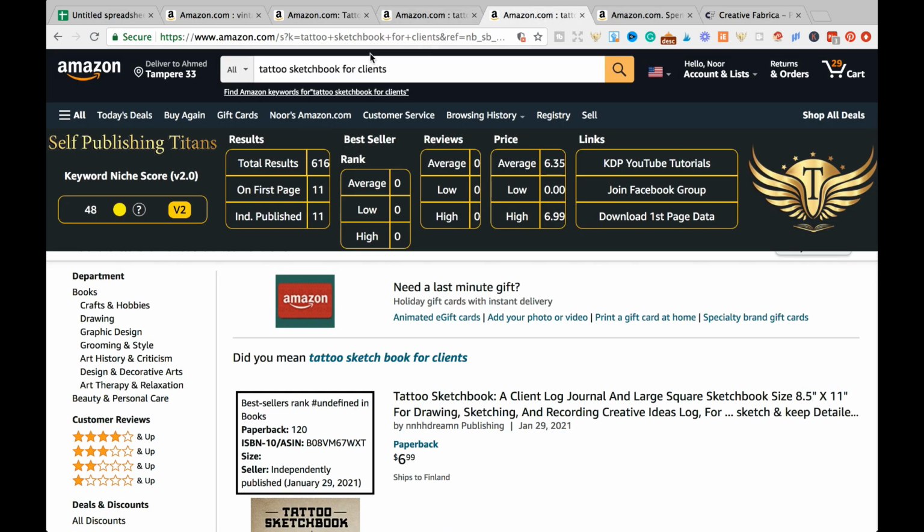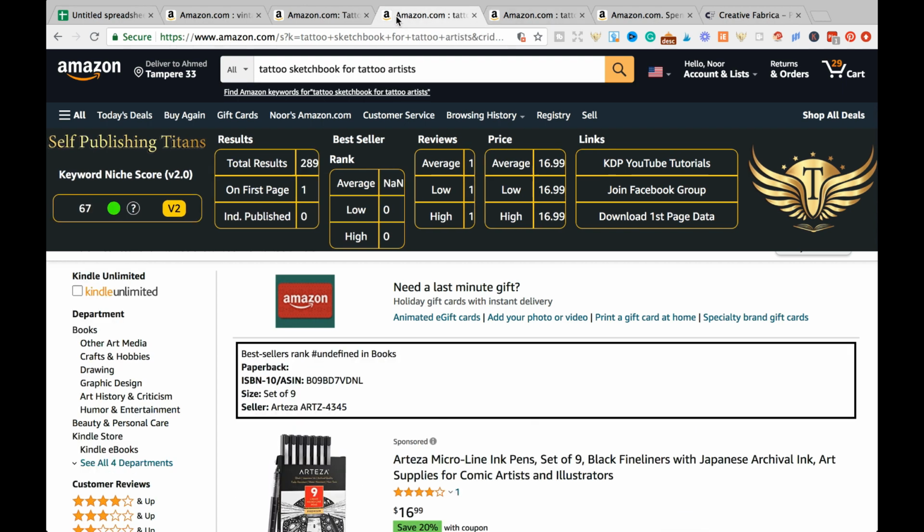Now this is our third niche, tattoo sketchbook for clients, and it is 48. Now as I said, I usually go with niches that are 45 and over, but this is a wonderful keyword to use. It is over 45 and the total search results are 616, which makes it perfect because it is under 1,000. Now you don't need to use this keyword for the title.